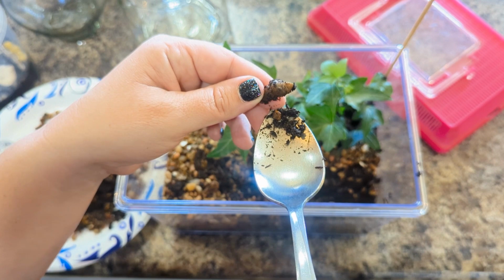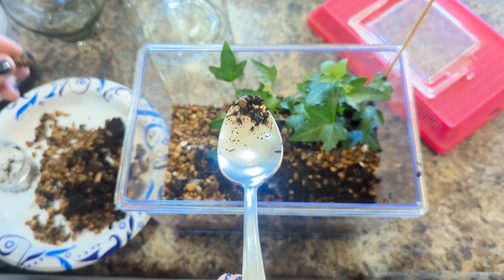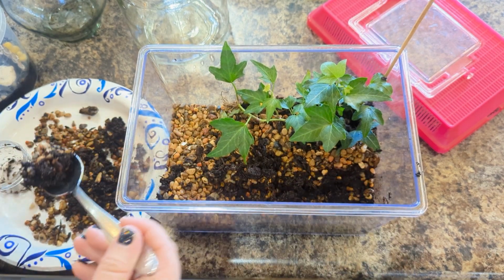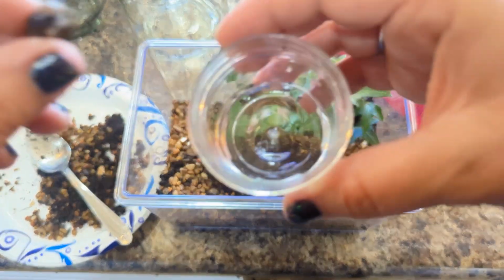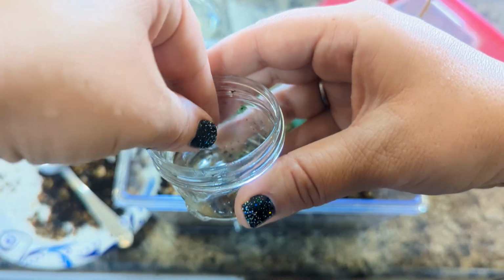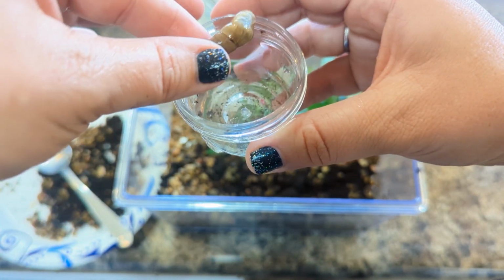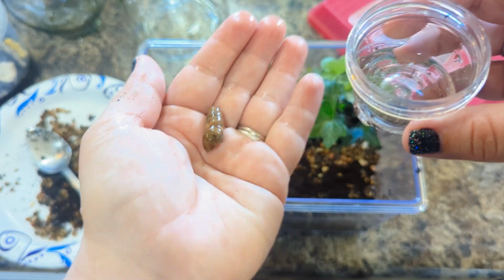Found one. I'm just not sure. I'm not sure if it's okay or not. Okay. So we found one. I'm gonna put it in some water and rinse it off. I just don't know. I wonder if they laid their eggs and died. It doesn't look dead. It doesn't feel empty or anything.